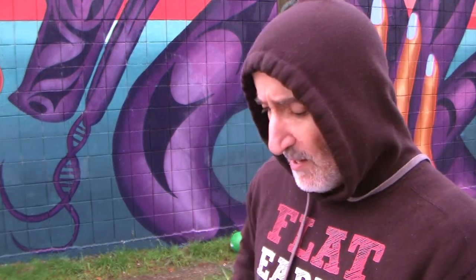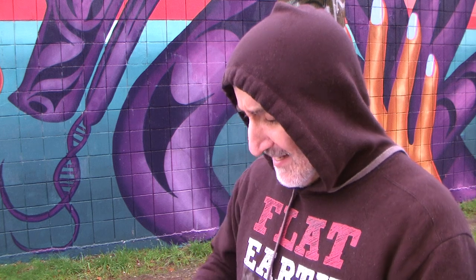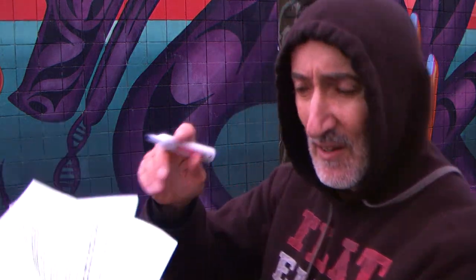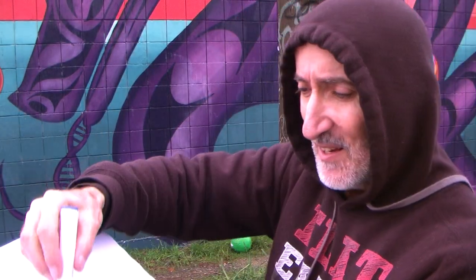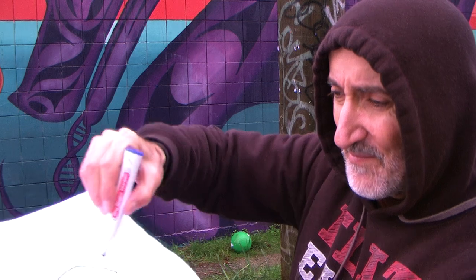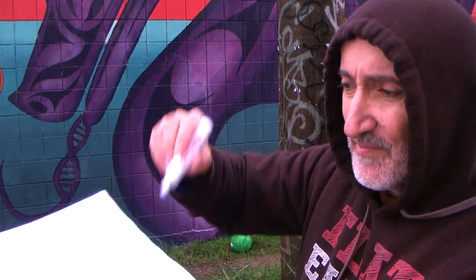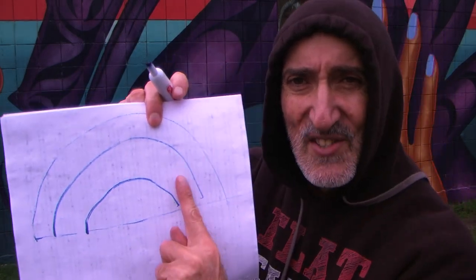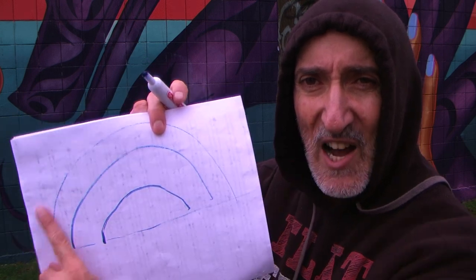So, let's see if we can draw the setting sun a little bit. Just to clarify. Stupid globe model always debunks itself. Okay. Here we go. We're going to do the sunset. See? And it just shrinks away. Just like that. It gets dark all around, from the sides, from the top, until it just shrinks away to nothing.